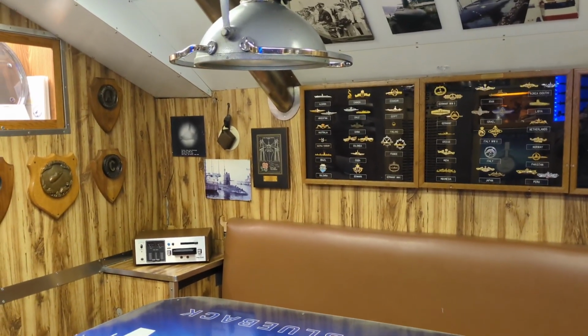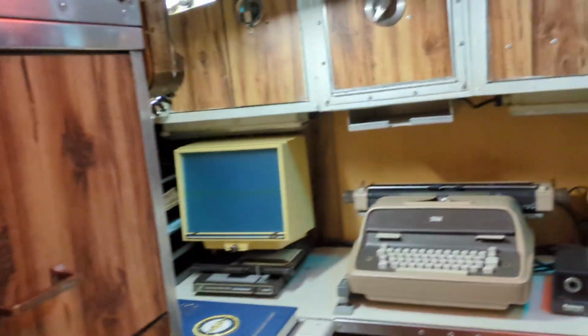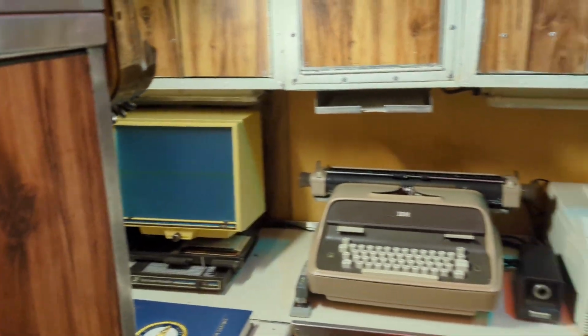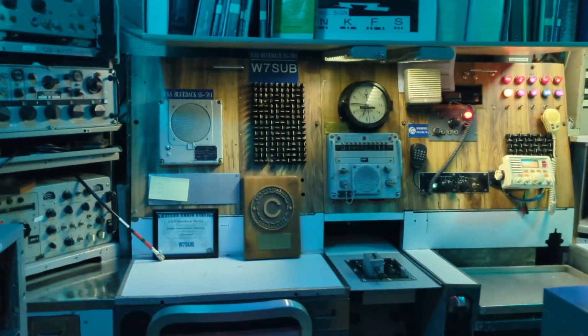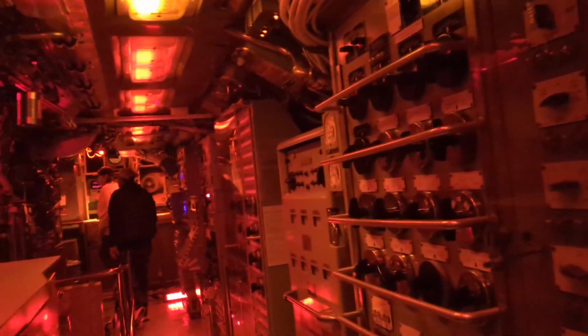And here's what the captain's quarters would have looked like. Larger dining area, specific to the captain. And we're now going to enter some of the other areas, but you could see here kind of like an office that would have been near the captain's area as well, with the old equipment. And then another room here before this room we're going in now.